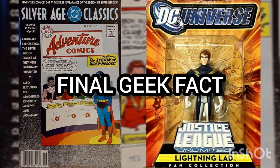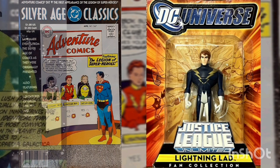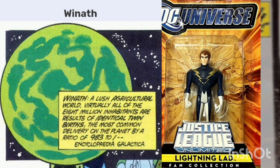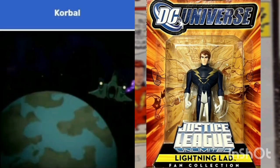And final geek fact. Garth Rands was born the second of 3 children on the planet Wenath. When he was 14 years old, Garth and his brother Mecht and twin sister Ayla attended a party on an alien planet. Returning home, their shuttlecraft malfunctioned and they crashed on the planet Korbal.